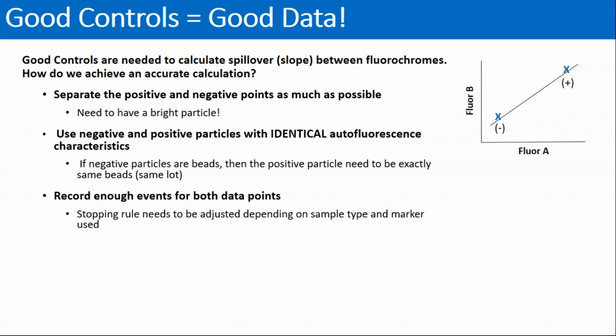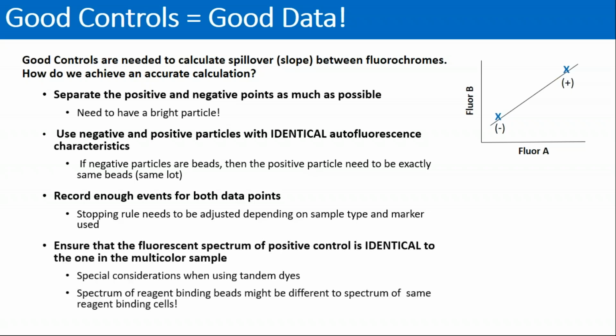You want to make sure you record enough events for your data points. If I only record a few hundred, that full spectrum signature is not going to look well defined. You're going to need a few thousand events. And if your marker is very dim, or if your control is a cell that's kind of rare, you may have to increase the number of events you record accordingly to define that spectrum.